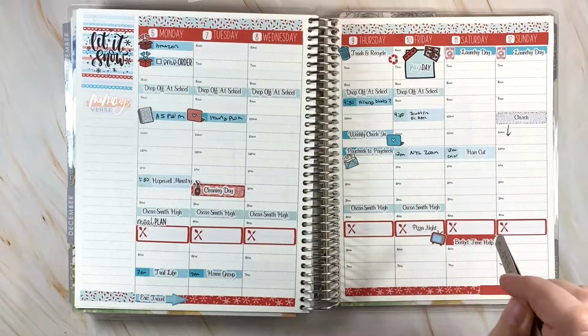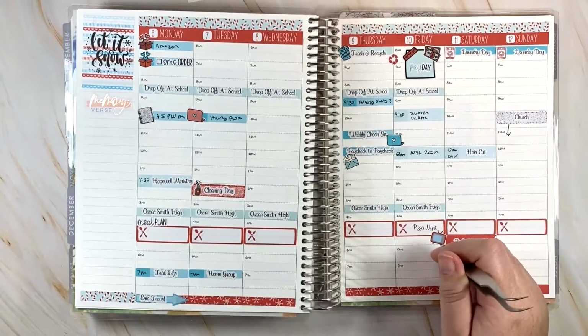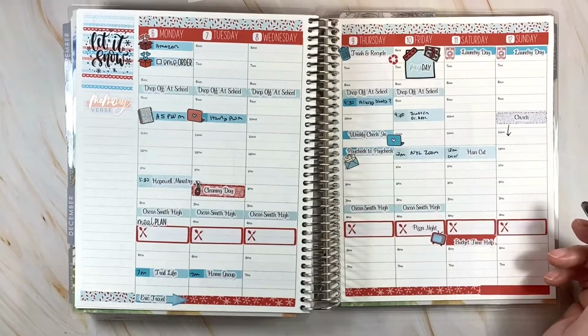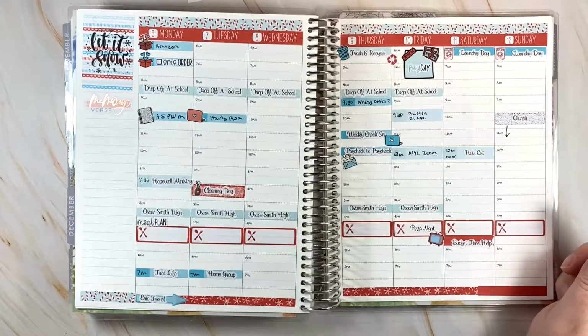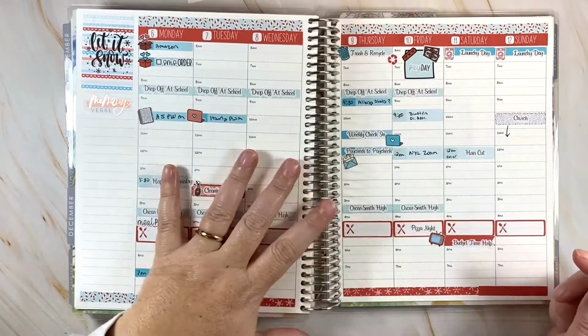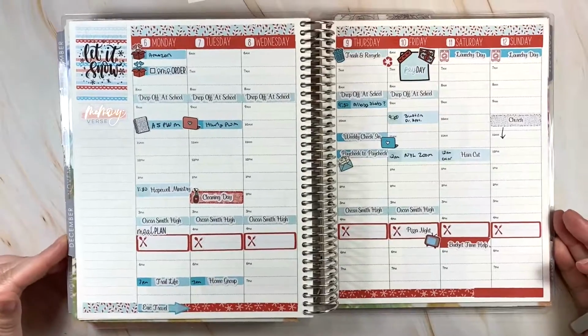Hopefully my kids will watch a movie with me that night, Friday night, and maybe a Christmas show or something. I don't know. They typically don't, but hopefully they will this time. We'll see. I guess that's it. That is my plans for the week. I think the spread turned out very cute and festive, and the candy canes and the reds and the blues, all the things just went really, really well together. So I really do like it.